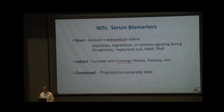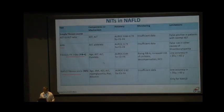The indirect markers correlate with histological fibrosis like platelets and AST, and there could be combined and proprietary and non-proprietary tests. This is not a difficult slide. This is used for NAFLD patients. The important is APRI, AST to platelet ratio. It is important that we realize it is only F3, F4.